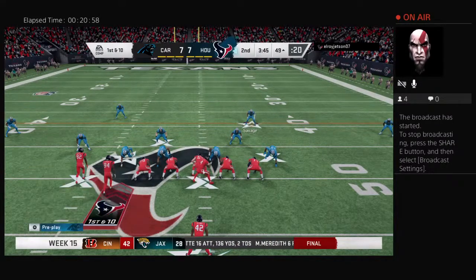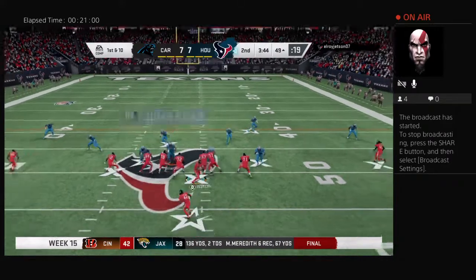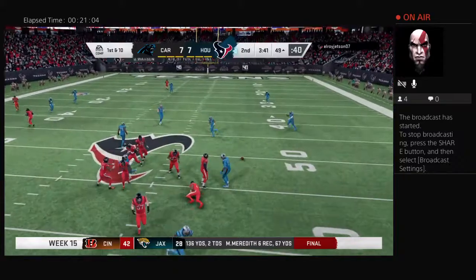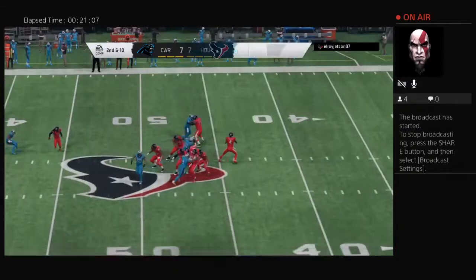59, Mark, 59. Trying to shake off the interception. He'll look to throw. And he takes a shot on the release as this will be incomplete.